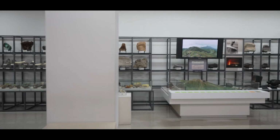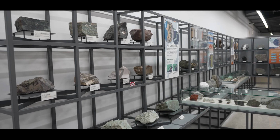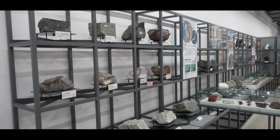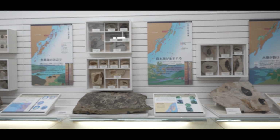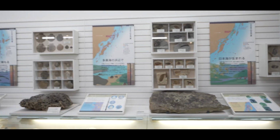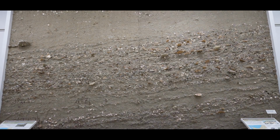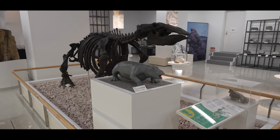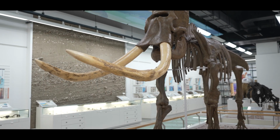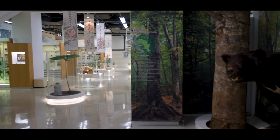Along this wall, rocks and minerals are introduced by classification group. On the wall opposite from the rocks and minerals, fossils that have been discovered in Akita are introduced according to their place on the axis of time. Large-scale skeletons of Desmostylus, Nauman's elephant, and more are on display in the center of the exhibition room.